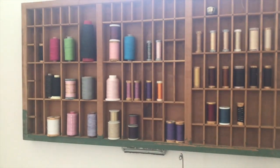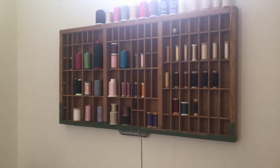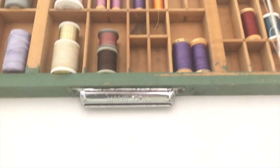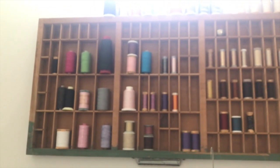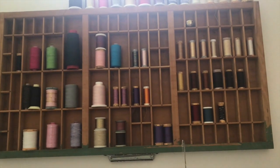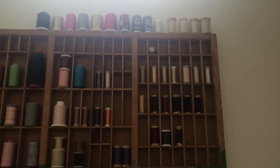So what are you staring at, you may ask? This is my new, very old thread organizer. This is from an old newspaper press. It is a Hamilton, and it was one of the old drawers. I found it on one of our buy and sell sites here, and buy and sell is kind of like an online garage sale marketplace, and I wanted one of these for a really long time, wanted something to display my thread for sewing, and here it is.